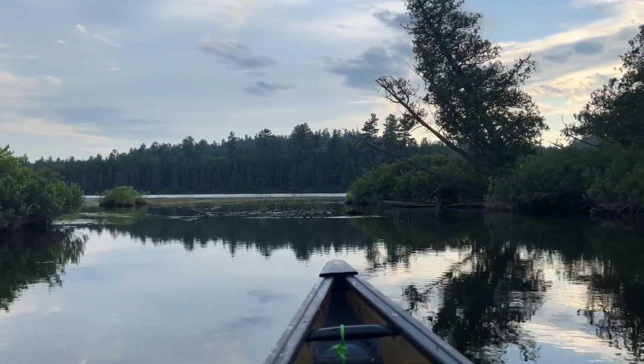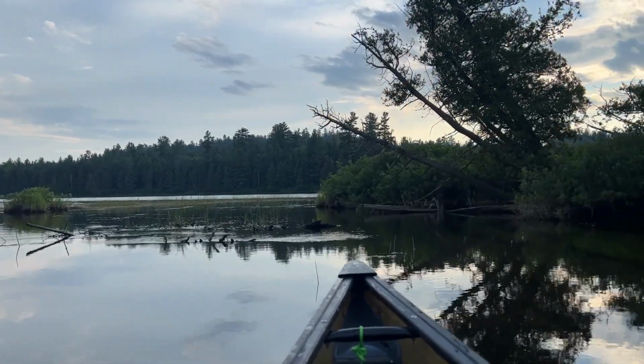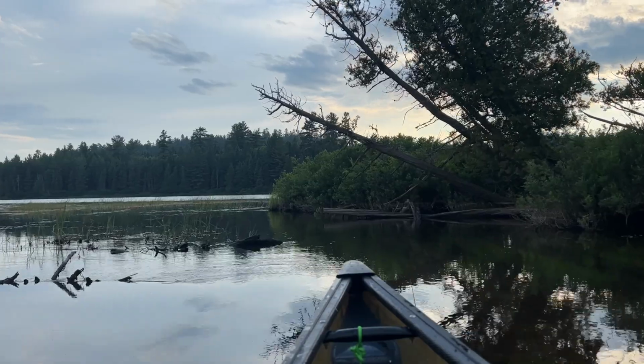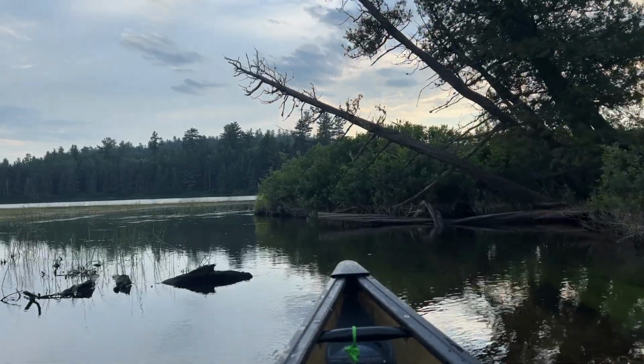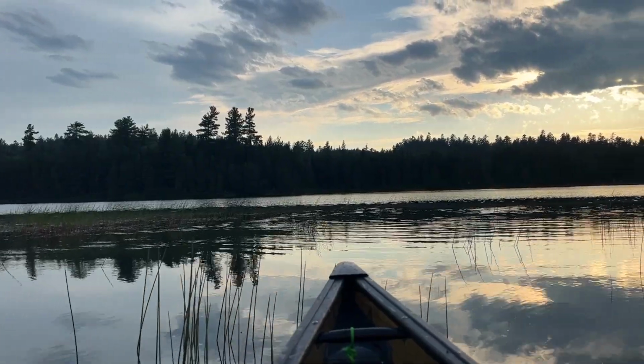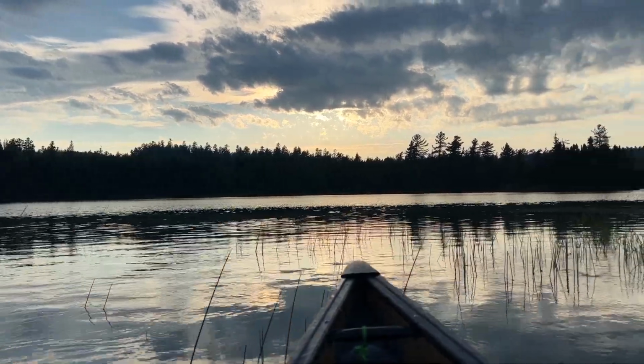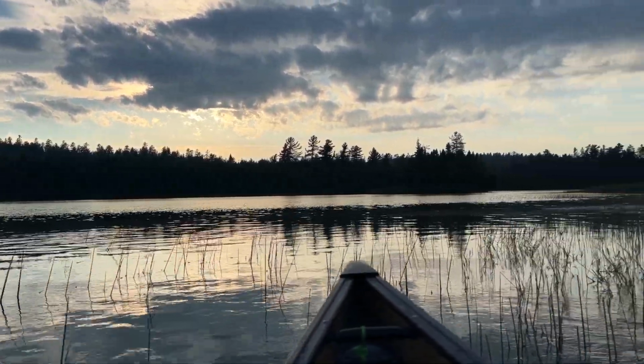Okay, there are no official campsites on Linger Lake. I did see one last time I was here. Well, there was a tent set up. I didn't see any people. But I'm just going by memory here. I'm pretty sure I'm going this way. It's a very short paddle.